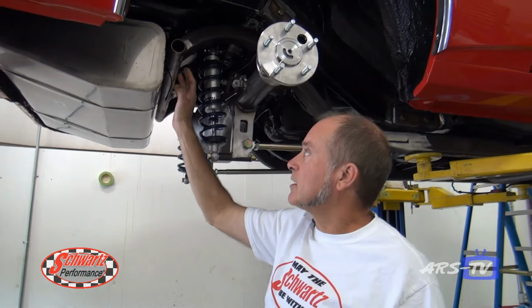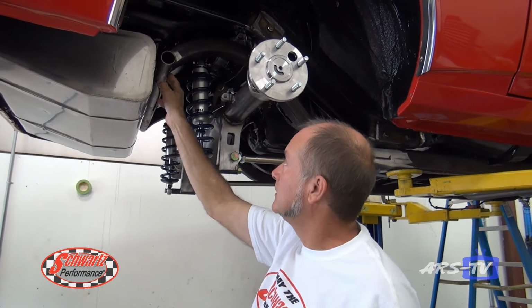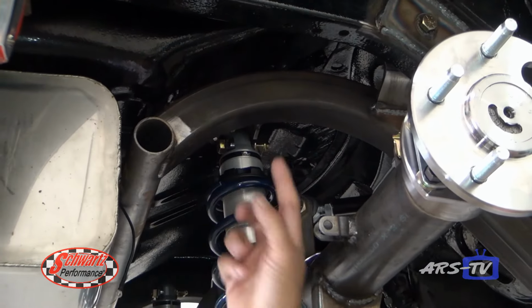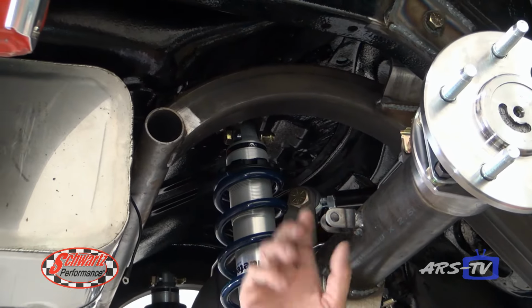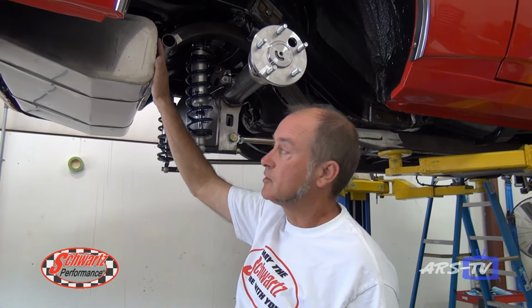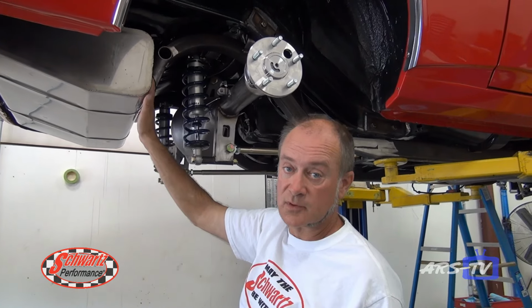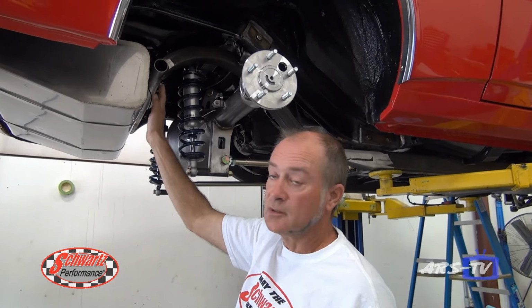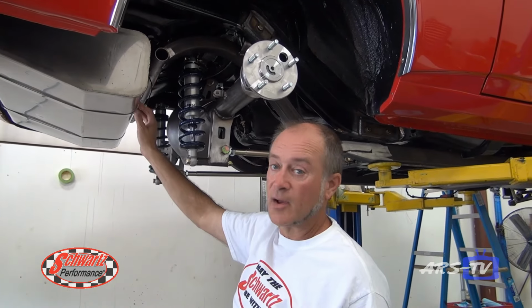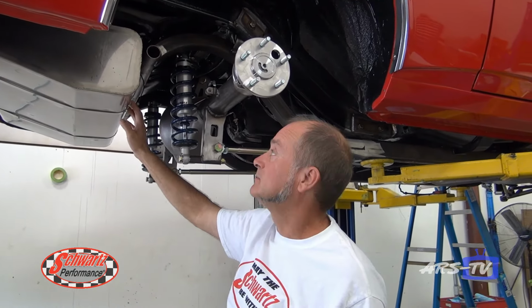Another unique feature of our chassis is our frame ends right here. Our sway bar goes through this chassis tube with a billet aluminum arm, connects to the rear end right here with a heim joint. Even though this isn't a stock tank, this is in the stock location of the original tank. So our chassis, you can still use the original gas tank on the Camaro application as well as Mustang.